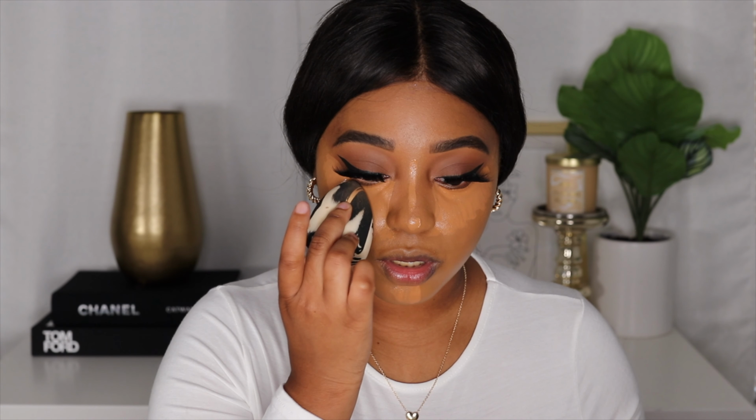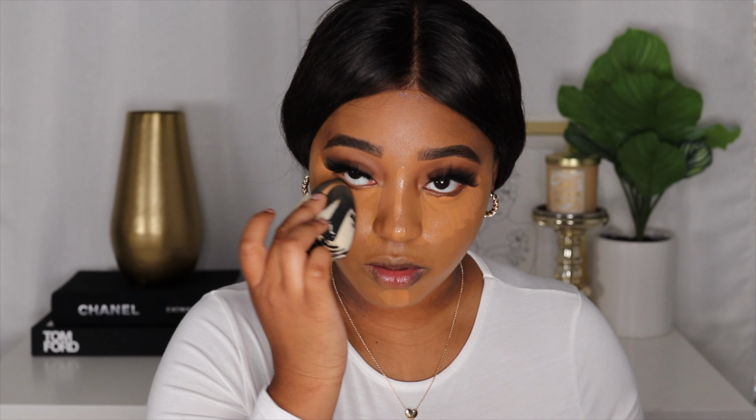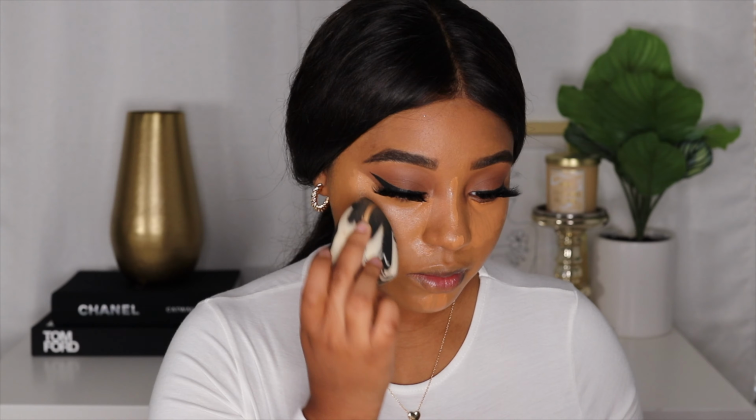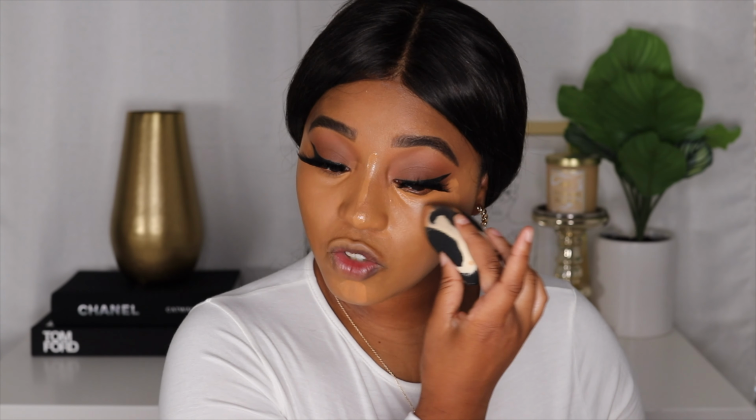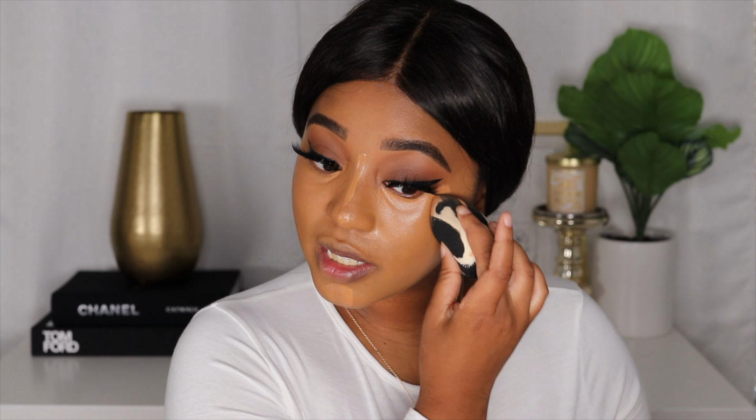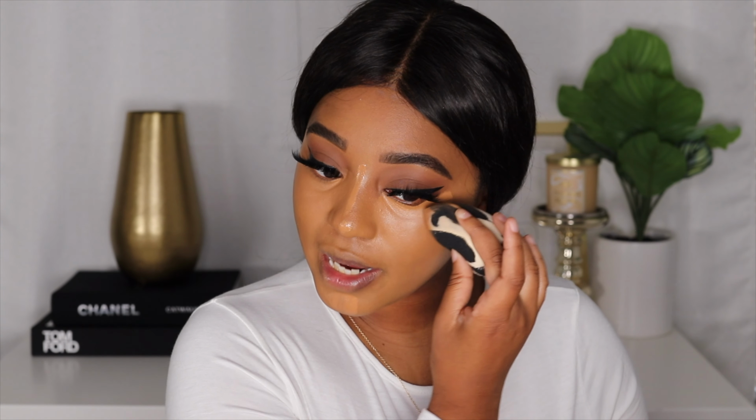So we're gonna go in with my sponge and we're just gonna blend out that concealer. Oh, this blends out like instantly. Like, it is very seamless. I will say it's not the fullest of coverage when it comes to concealer, but it definitely has that light to medium coverage. It does say on the packaging it is buildable.